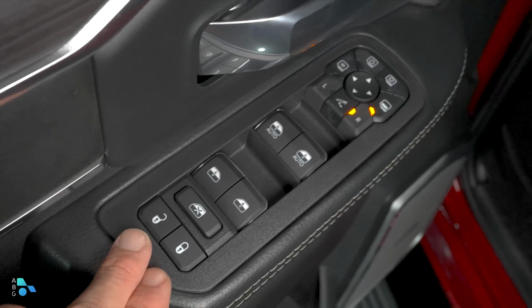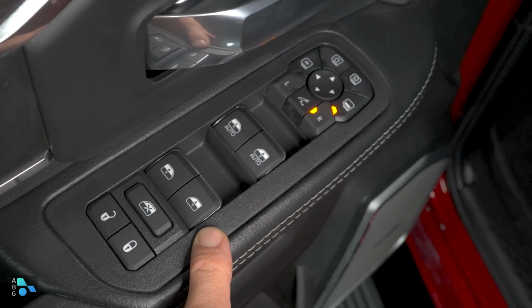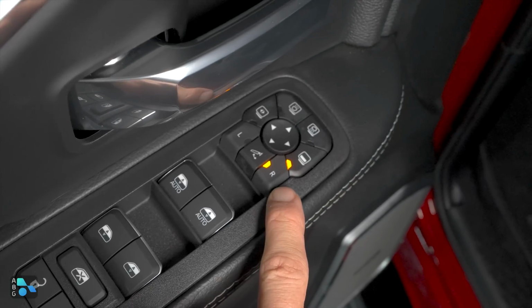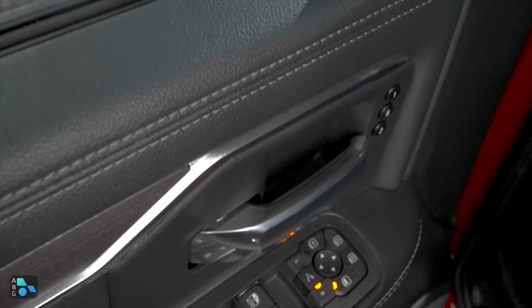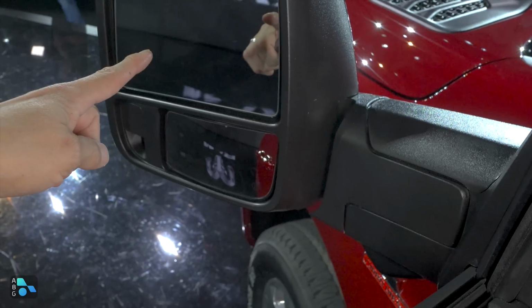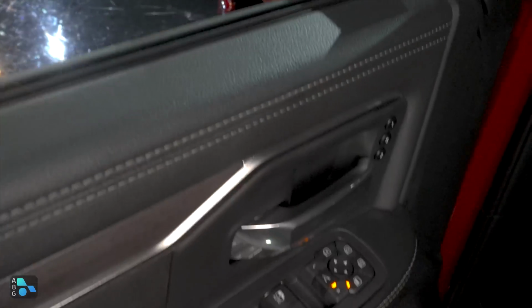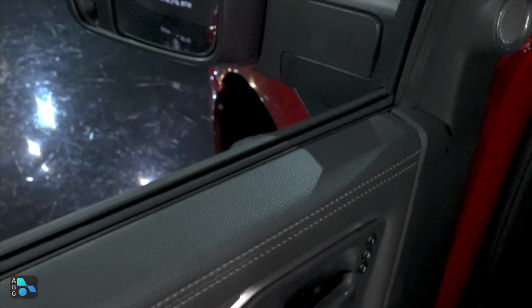Ram has updated the door switches with their latest design. You can see that we get auto up-down windows up front, not auto in the back, and the latest controls for the side view mirrors. This button here allows you to adjust this little mirror right there electrically, and then it toggles to control that bigger mirror up there. And then this button over here, that's the power extension for those tow mirrors.